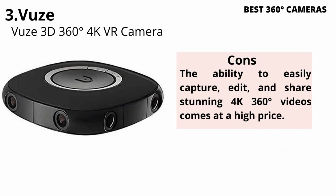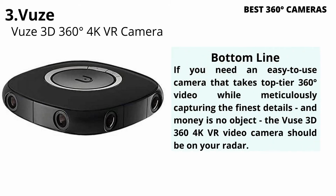Cons: the ability to easily capture, edit, and share stunning 4K 360 degrees videos comes at a high price. Bottom line: if you need an easy-to-use camera that takes top-tier 360 degrees video while meticulously capturing the finest details, and money is no object, the Vuze 3D 360 4K VR video camera should be on your radar.